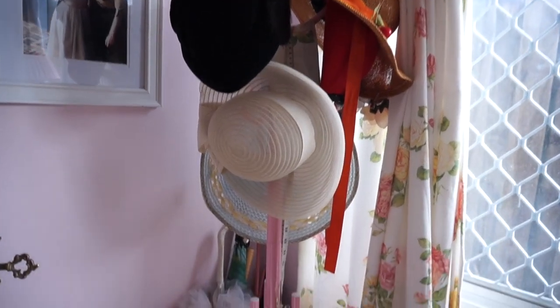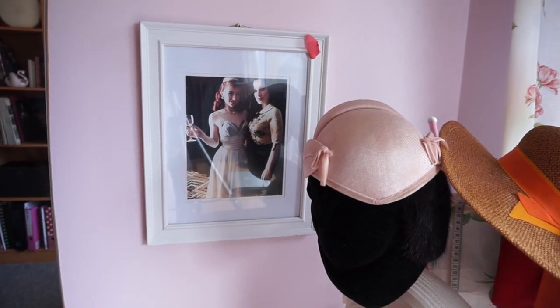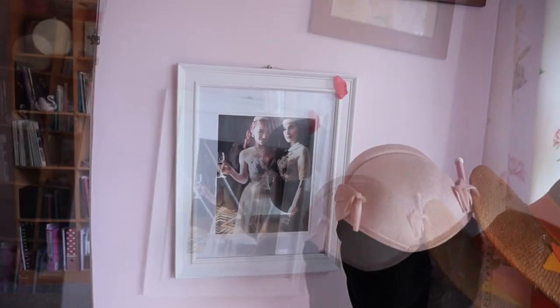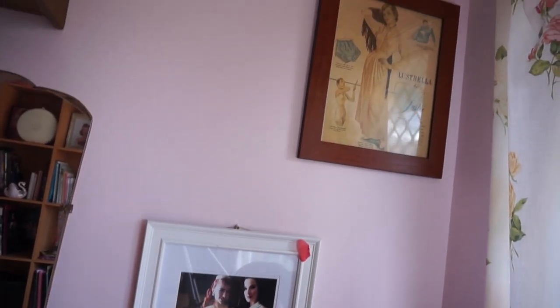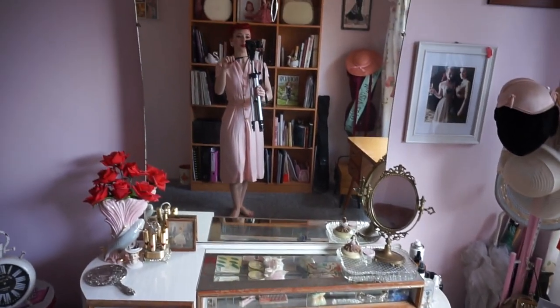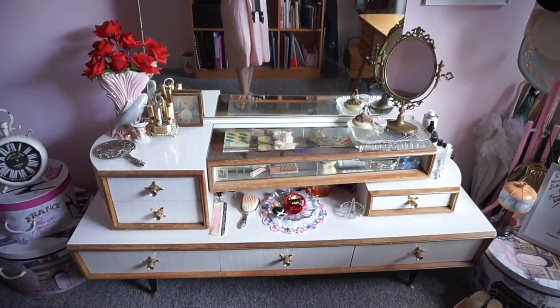Behind this, I have my hat rack with my larger hats, as well as my umbrella collection. This wall features a beautiful picture from when I met Dita Von Teese at the Wheels and Doll Baby fashion show, and also this vintage magazine print from a women's weekly magazine. We're now at my beautiful 1950s dresser, and this is actually something that was left with the house we bought.